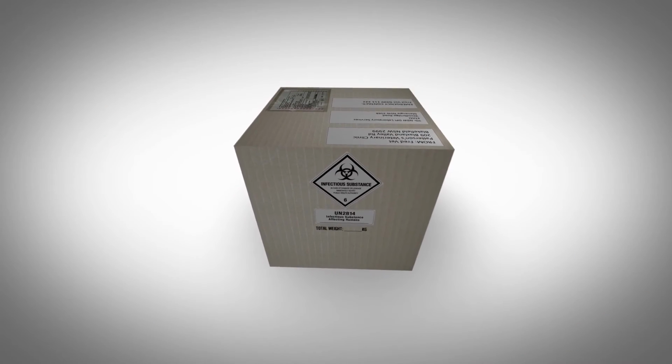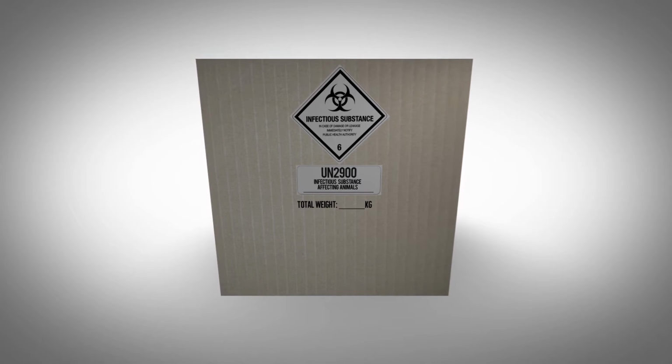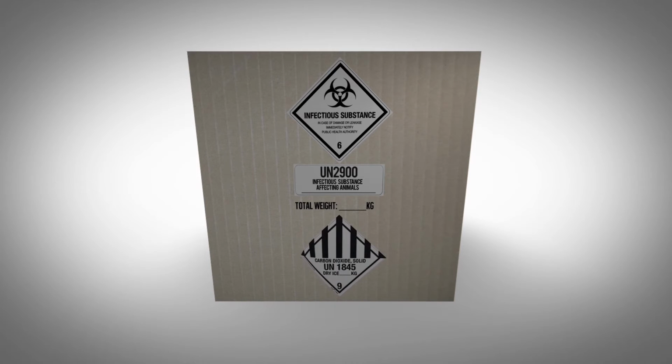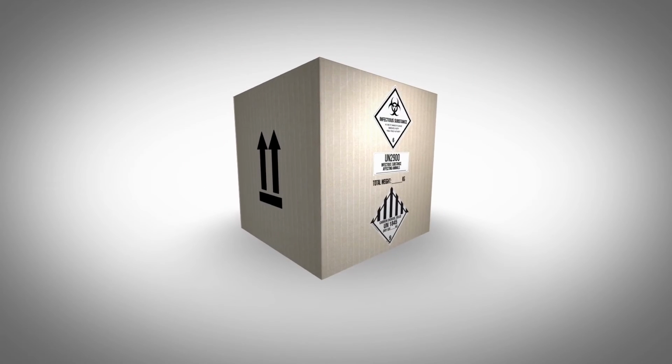UN number 2814 if the specimen contains infectious substances that could affect human health, or UN number 2900 if the specimen contains infectious substances that could affect animal health. Biological substances Category A, UN 1845 label if using dry ice, and an orientation label. Having labelled the sample, it must be transported according to IATA instructions.